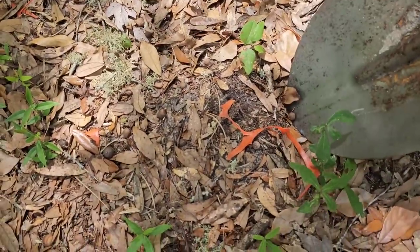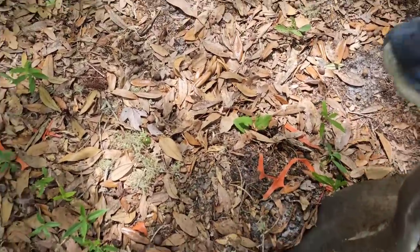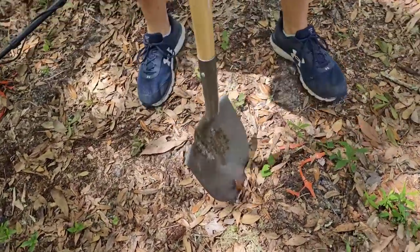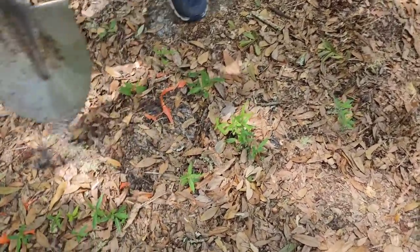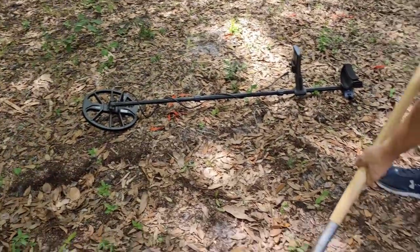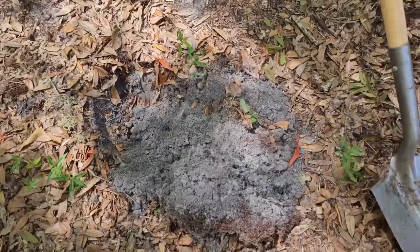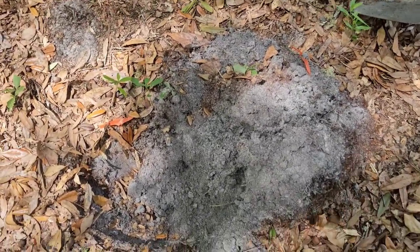Okay. Is that plastic? What do you mean plastic? What is that orange stuff? That's plastic. Yeah, it is. It's plastic fencing. I couldn't see it in the beginning. My Equinox is trying to phone home or something. It might be on something. Yeah, it's probably on something else. Let's see what we got here.